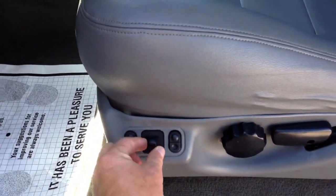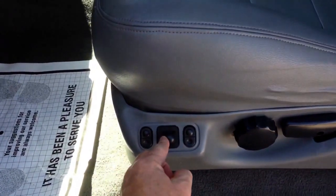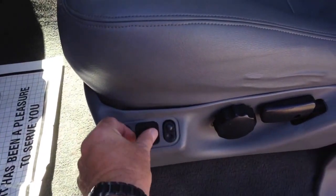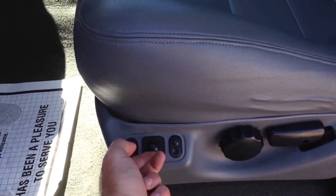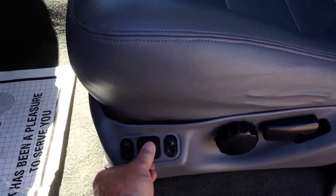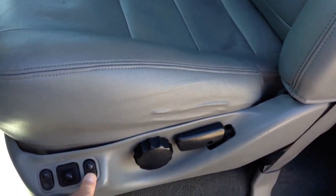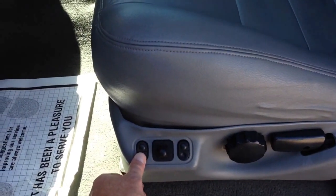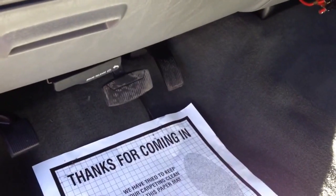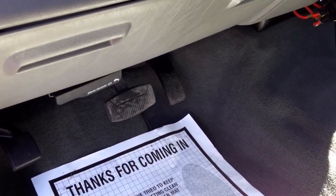Alright. There's your driver's seat, up, back. Actually, I should say forward and back. This is up. This is down. Seat back up. Seat back down. Seat front up. Seat front down. That works fine. You got adjustable pedals here. That's down. That's up. Tilt wheel. There you go.